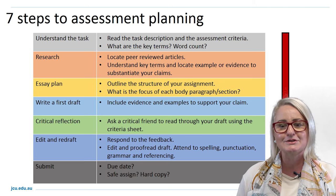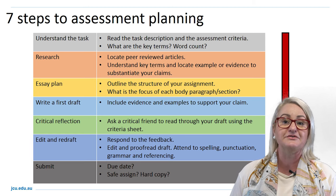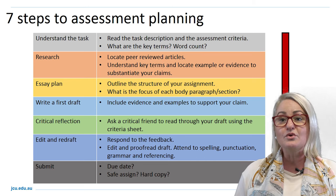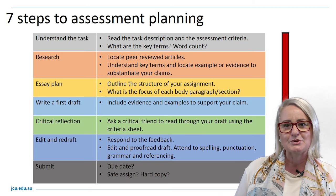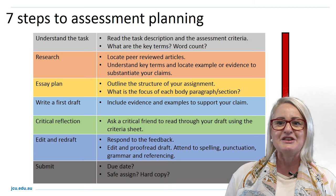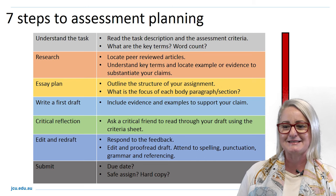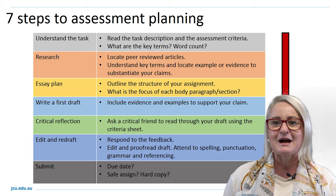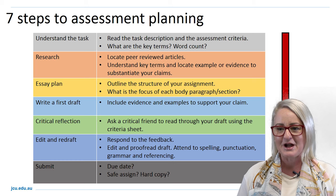How does this task relate to the subject-based learning outcomes in the subject outline, as well as defining key terms that are related to the topic and the assignment focus, and also thinking about the word limit set for the task. And then I guess it's really important that students embark on the research phase. Once you've understood what the task is asking and you have a really clear sense of the direction that you will take, it's time to dive into the databases and locate peer-reviewed scholarly articles and information to back up and support, justify, and help you synthesize the topic or ideas that you're covering.